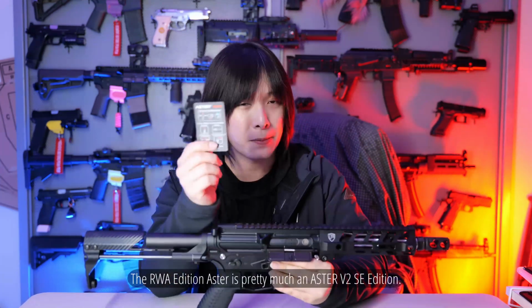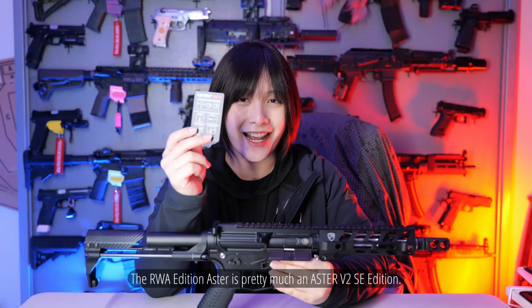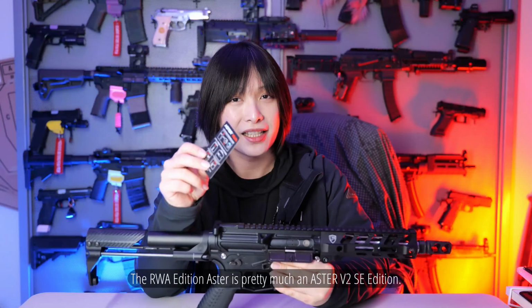So what makes the RWA B.A.D so special internally is that it comes with a special edition RWA Gate Aster. And what makes it different is it does come with a binary trigger feature. So you can set one of your modes to binary mode. What binary trigger means is every time you pull the trigger, it'll fire once, and when you release it, it'll fire again.